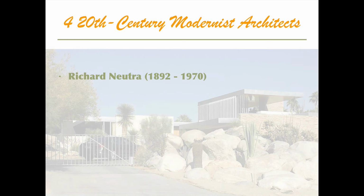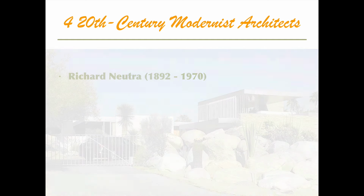Richard Neutra was born in Austria. He studied with Adolf Loos and worked for Erich Mendelsohn in Berlin in around 1915, I believe it was. And he ended up immigrating to California in the 1920s and befriended the other architect, Rudolf Schindler. He has his own typeface, which you just saw a moment ago, a Neutra face.